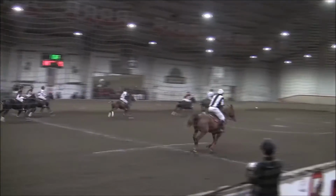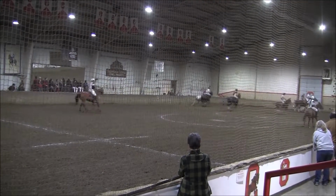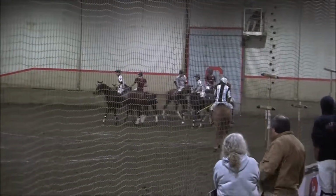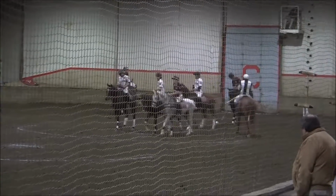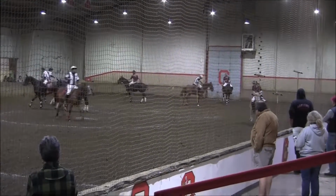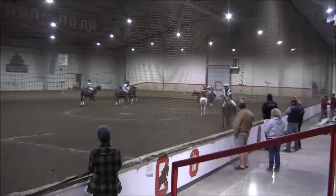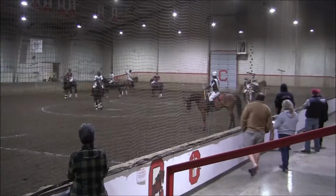Lynch taking the ball up towards the goal for Uconn. Goes just wide of the goal. Gets the rebound, trying to get it into the goal. And there will be a whistle. There's going to be a 5B for the red.